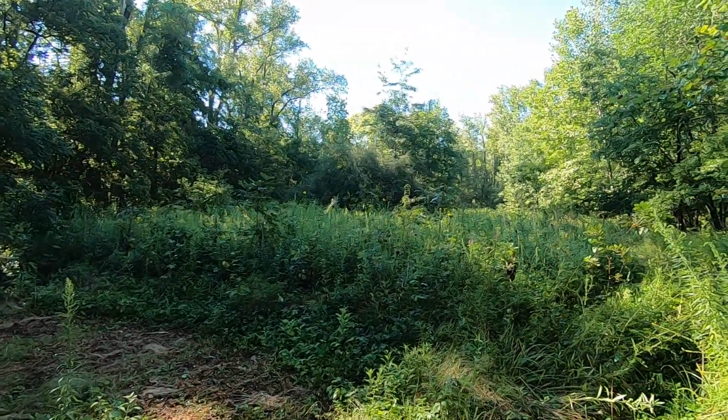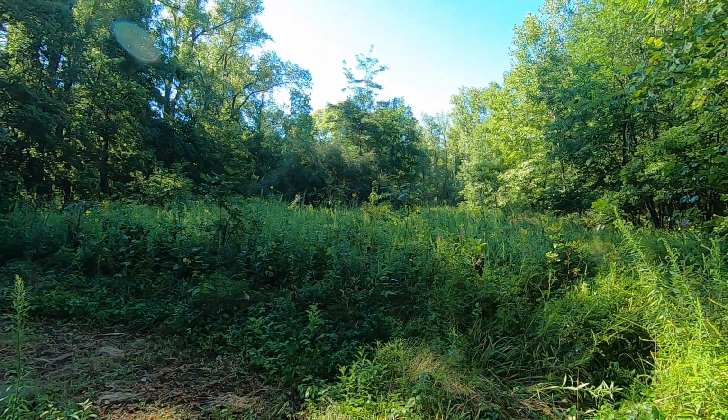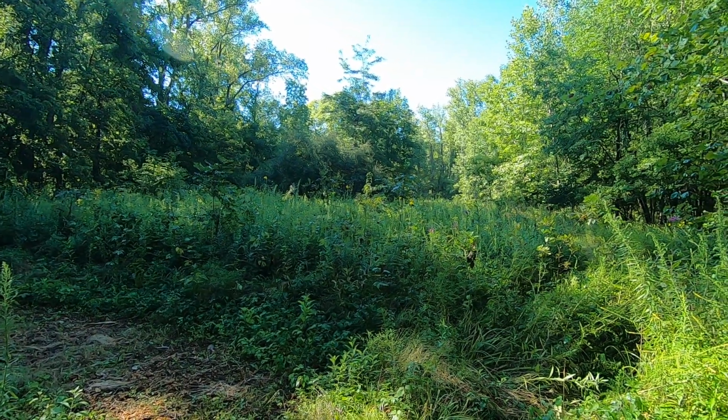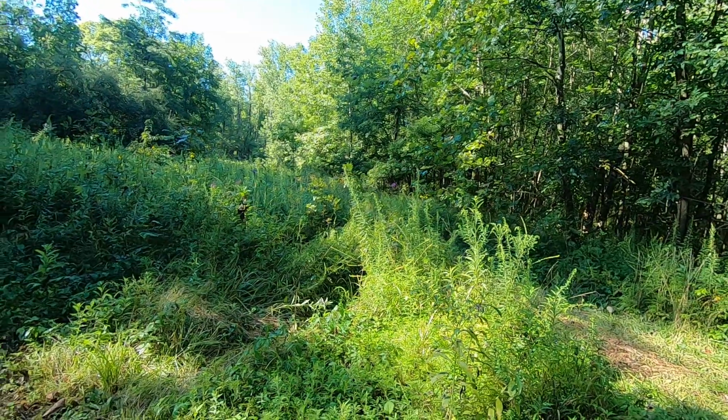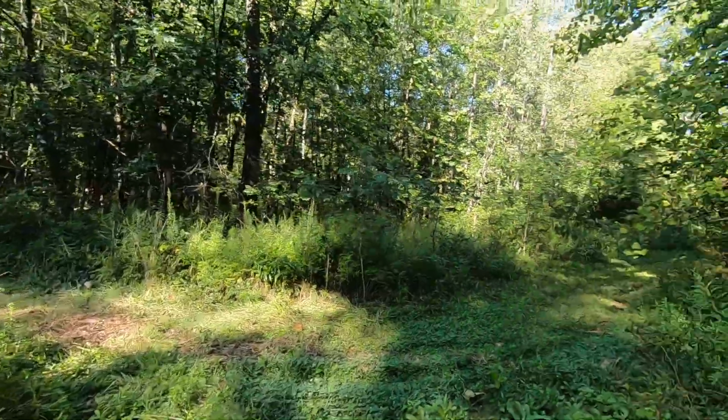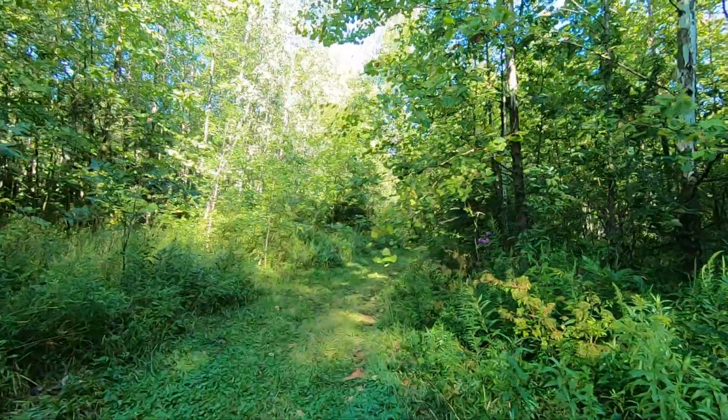So this is the area on the very north part of the clearing, what I'm calling the clearing, what other people have called the clearing. It is an area that the deer move through, based on the footprints that we see. And I'm going to now walk out to my one stand that I'm calling the swamp. So come on along with me and we'll take a little jaunt.